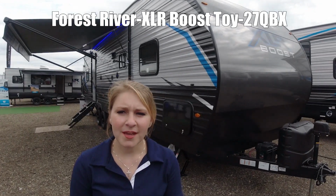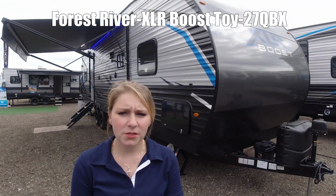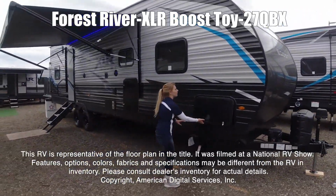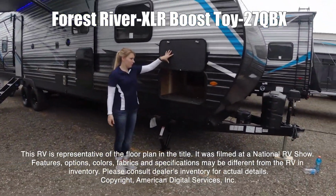Hi guys, my name's Desiree. This is the Boost by XLR 27QBX. This RV is representative of the floor plan made by this manufacturer. It was shot at a national RV show.